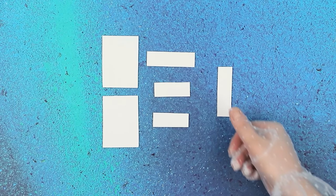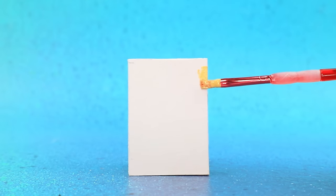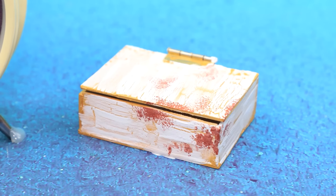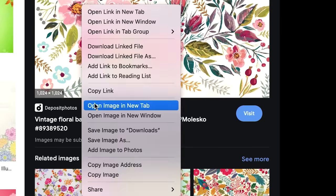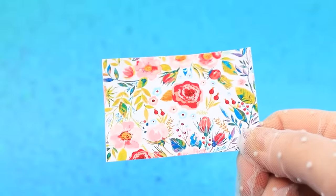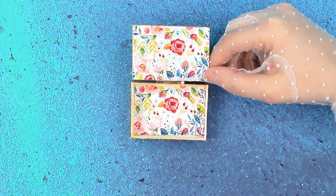Our cardboard fell apart. Let's make a box. Years went by and the paint peeled off and the suitcase is covered with scuffs. Let's look for the right print. Lovely flowers. Save the image. Print it. Voila! Wow! The inside of our suitcase is covered with a floral print.